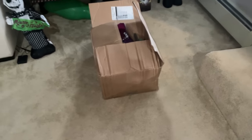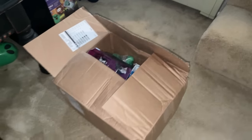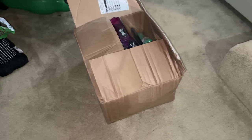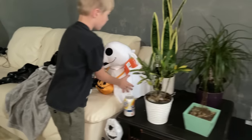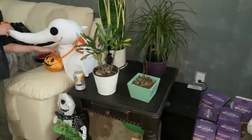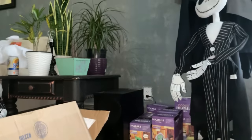This box, guys, is full of Nightmare Before Christmas things. Toys and collectibles and all sorts of things. And Max gets to open them all and unbox them in a minute. But before we do that, he wants to make a beautiful display right here. If you'd like, I can move those plants so you can have full control. Okay. All right, guys, I'm gonna clean that stuff off for Max.